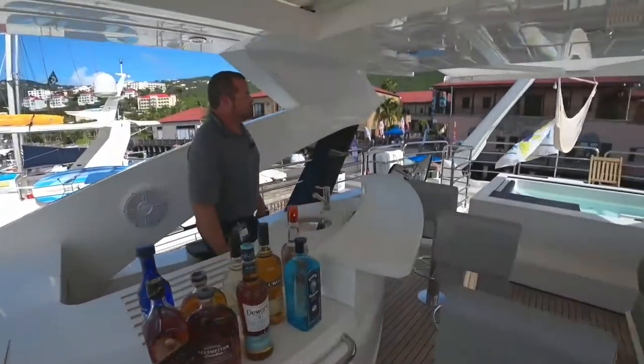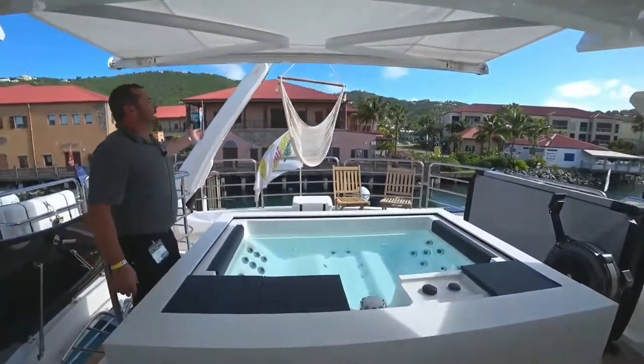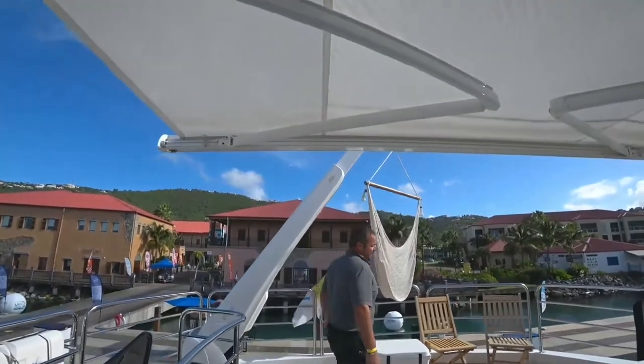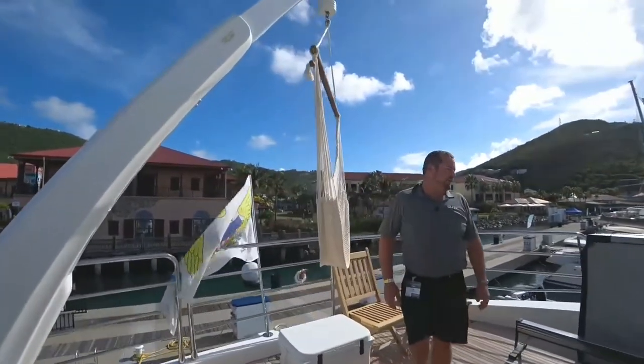So let's take a walk down back here on the aft part of the sun deck. You see we have a canopy that goes over the hot tub and even further. So the canopy's out, you can really get some nice protection from the sun during the day. We also have a rower here.